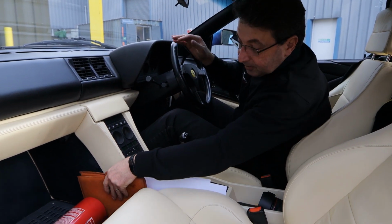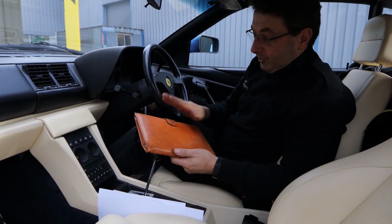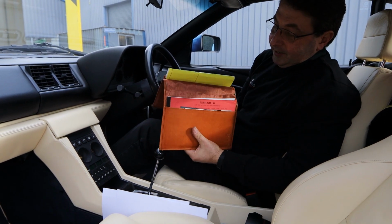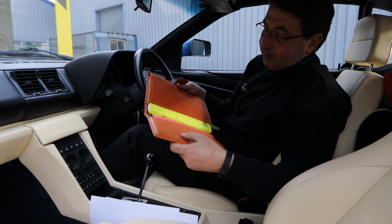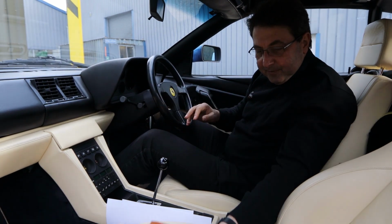Something else that's nice on this car, as I said earlier, this is one of about 15 cars. Super rare, in lovely condition. It's even got the original handbook, so this is what I like about this stuff. All the original handbooks and stuff in here, all these toolkits. Really nice car there, nice touchback, really good.